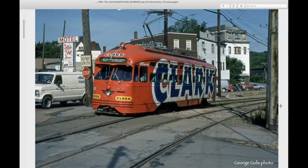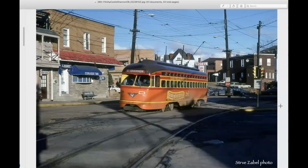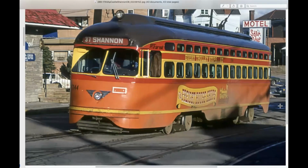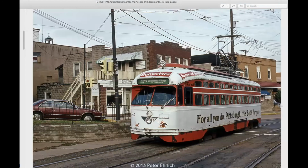1746 has a very attractive livery with several broad stripes and a few narrow stripes. It's called the French. The freight house shops car that was advertising in a shopping center. This is one of the Budweiser cars, 1745.